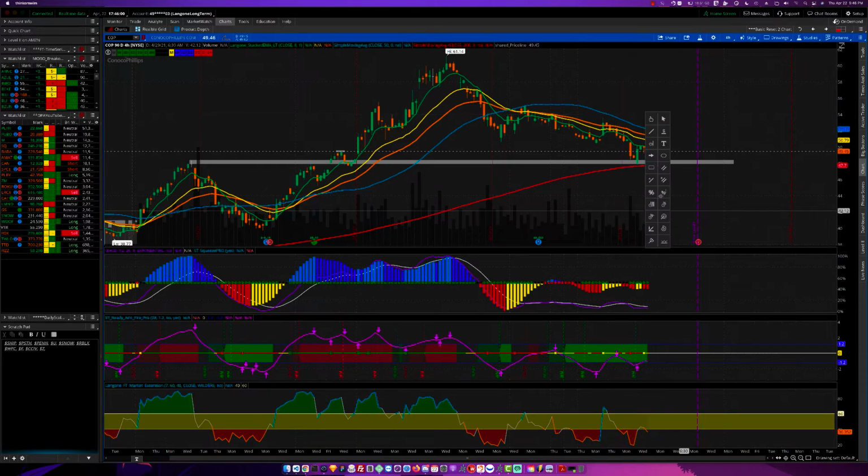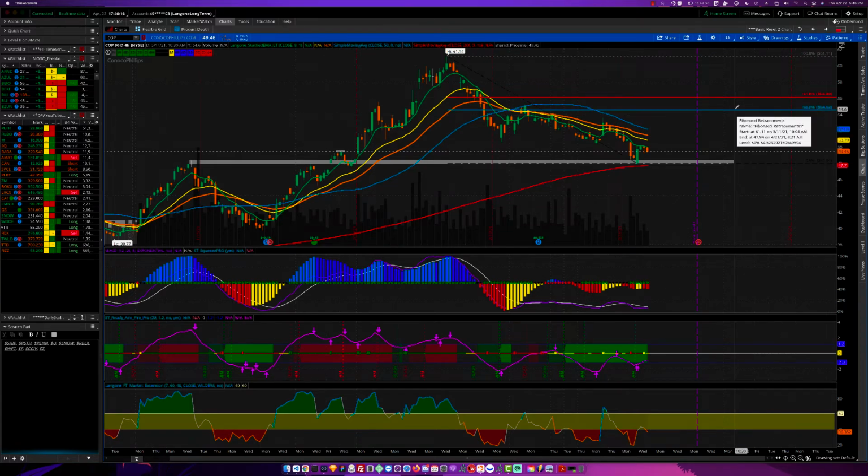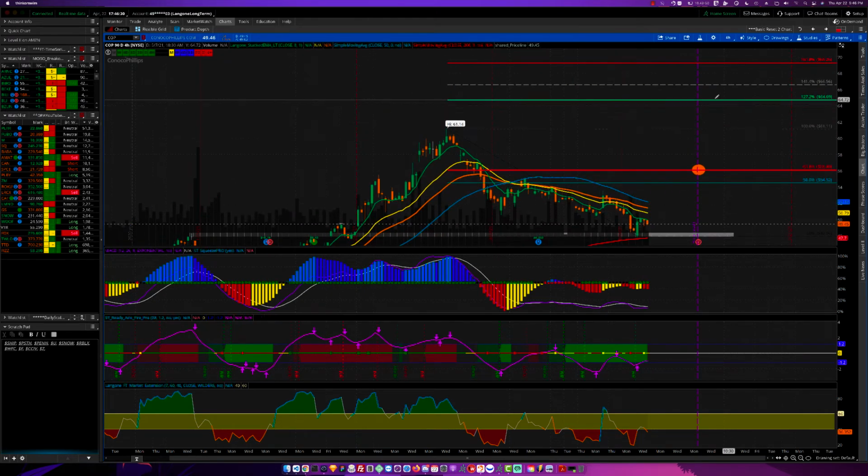So with that in mind, we're going to throw some fibs on here. It's a 4-hour chart. So these are longer term fib targets right at that $56 level. So 54, 56 are my shorter term targets. I believe that we could hit that by earnings. So I'm just going to circle this, call that my initial target. Obviously the ultimate target is 65, which would require a break at 61, 61.40.